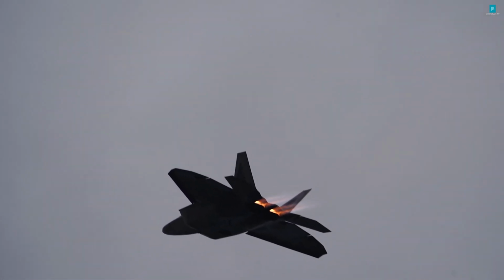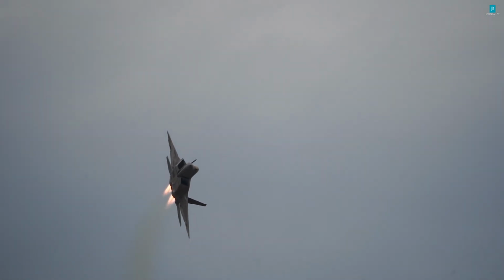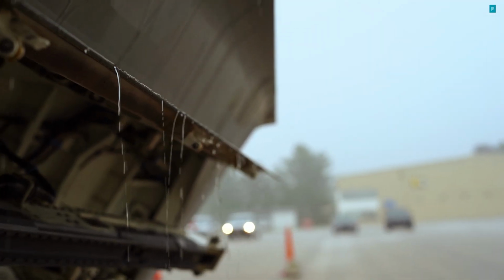Following a series of test flights and evaluations between 2 prototypes, the YF-22 by Lockheed Martin and the YF-23 by Northrop, the YF-22 was selected due to its superior agility and long-term development potential. The F-22 project officially began in the early 1990s, with its maiden flight taking place in 1997. By 2005, the F-22 had officially entered service.